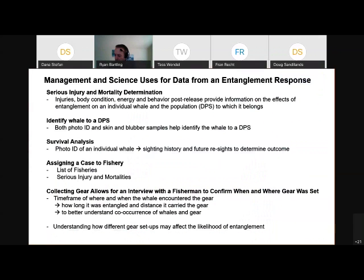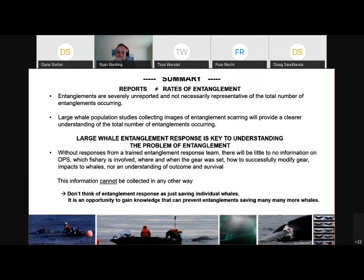So management science uses this data from entanglement response to look at serious injury and mortality determination, to identify the whale to a distinct population segment. Survival analysis, if we're able to get a photo ID, we can look at its sighting history before and after. Assigning a case to a fishery through the list of serious fisheries and serious injury and mortality, and collecting gear allows for interviews with the fishermen, which is what we're going to talk about this afternoon, and I think is one of the big benefits to this information.